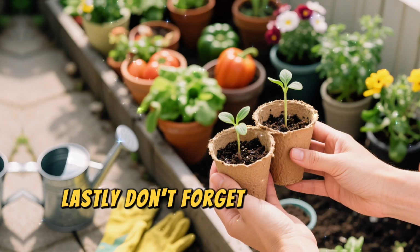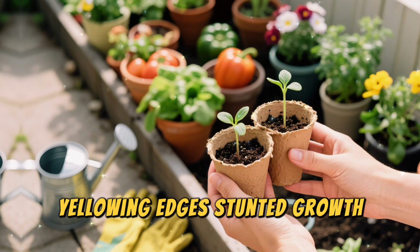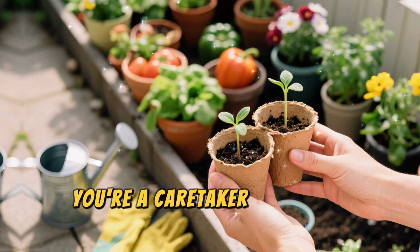Lastly, don't forget to check in. Plants speak quietly. Curling leaves, yellowing edges, stunted growth. These are messages. Slow down. Observe. Respond. You're not just a gardener now, you're a caretaker.